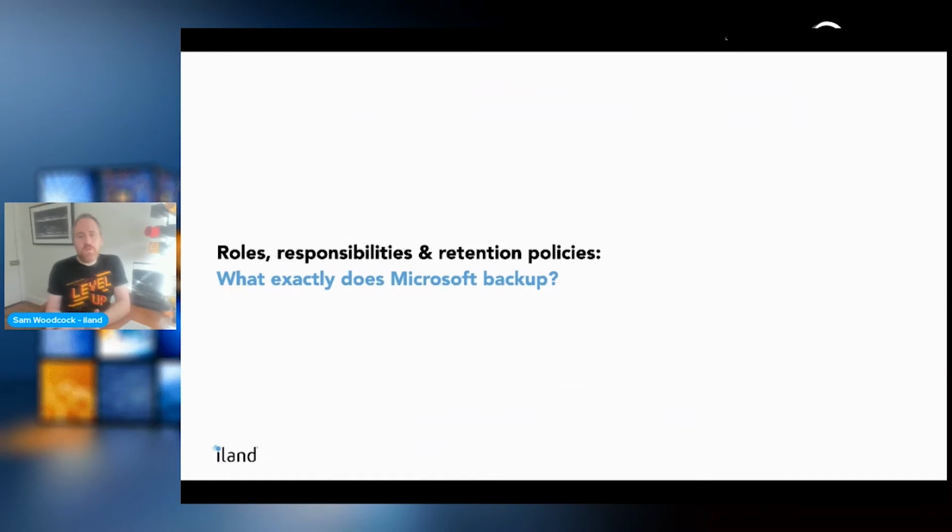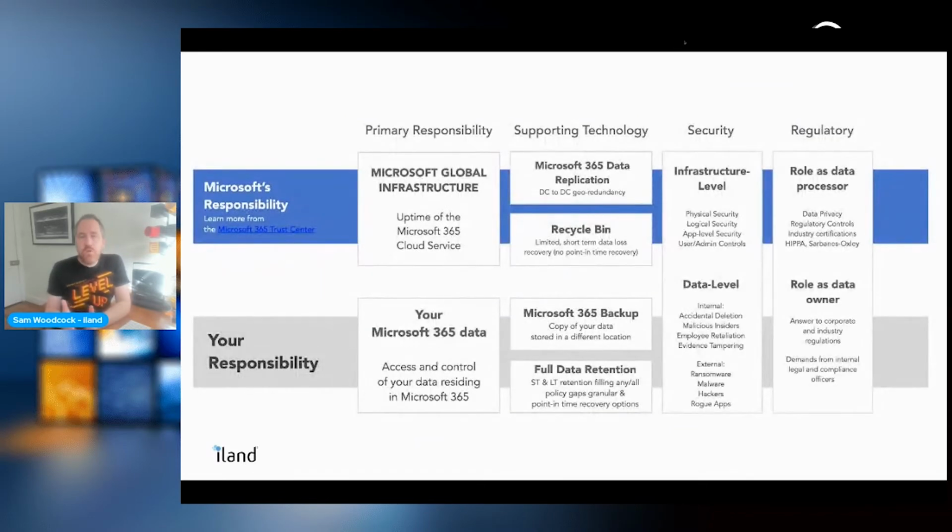First of all, I wanted to cover what exactly Microsoft backs up. What are the roles, responsibilities, and retention policies that they lay out for organizations? The good news is that Microsoft are very clear in terms of their responsibilities and your responsibilities as a consumer of their services. Microsoft clearly say that they're responsible primarily for the global infrastructure that powers Microsoft 365, making sure that it's always on for you as a business to rely on.